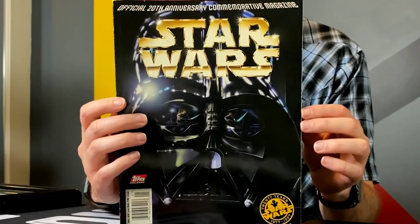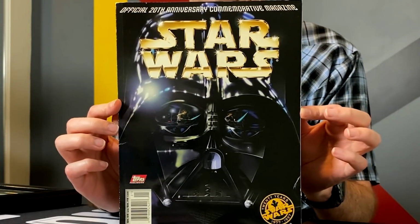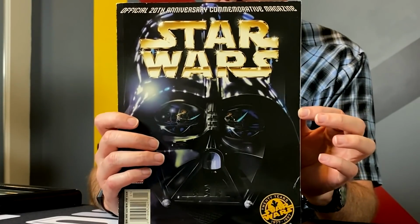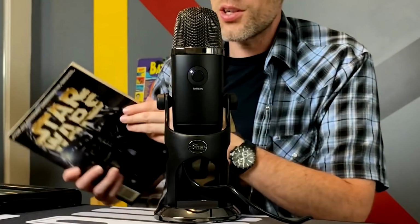This one is the Star Wars 20th anniversary commemorative magazine. Back in 1997, when Star Wars turned 20, they released this to commemorate the occasion. This was a great time for Star Wars fandom. I really can't underscore what kind of hope we had. The prequels were being made, but we didn't know anything about them yet.